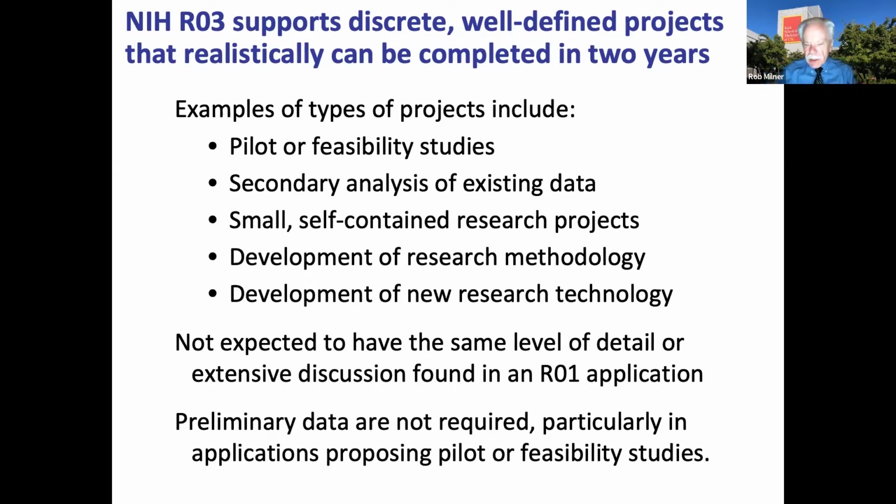The reviewers want to be sure that funding the application will lead to success. So if you can demonstrate that there are parallels, other areas of research that have had the same kinds of success, certainly that you have the competence to do the studies as well as the appropriate resources, will enhance the likelihood that you will get funding.